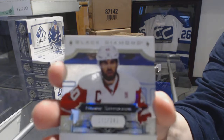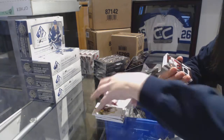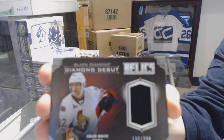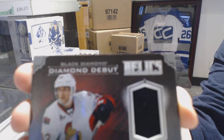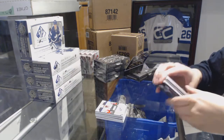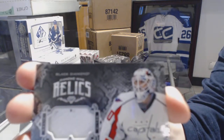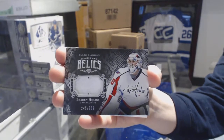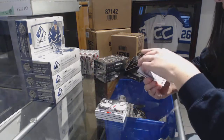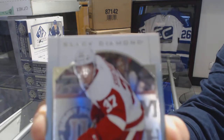We've got a base card number /249 for the Red Wings, Henrik Zetterberg. A diamond debut relics jersey number /299 for the Ottawa Senators, Colin White. We've got a diamond mine relics jersey number /299 for the Washington Capitals, Braden Holtby. We've got a rookie gems number /399 for the Red Wings, Evgeny Svechnikov.